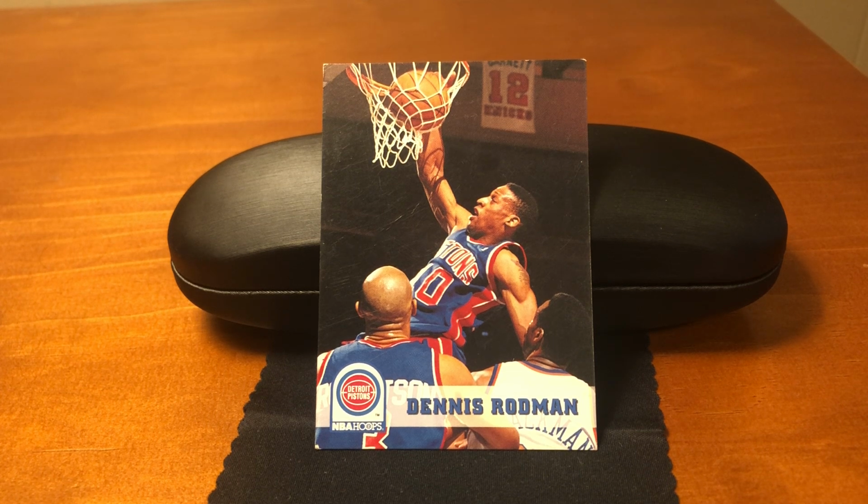Now, one important note, though, about the number of cards. They're numbered to 421, but some resources argue that the Magic Bird commemorative card and the 28-card Hoops Scoops insert set actually should have been numbered as part of the regular set because they appear at the same rate as the other cards.